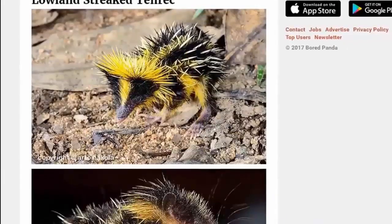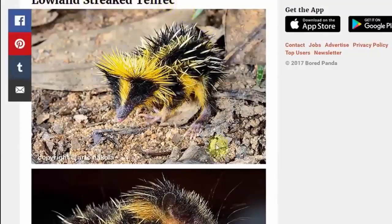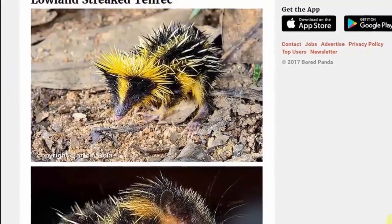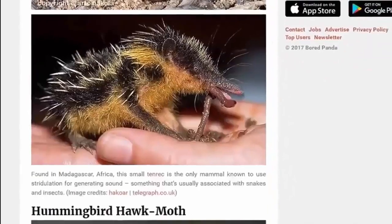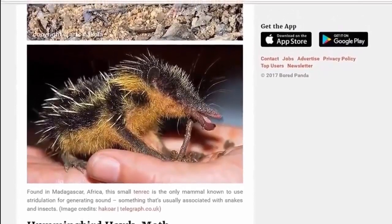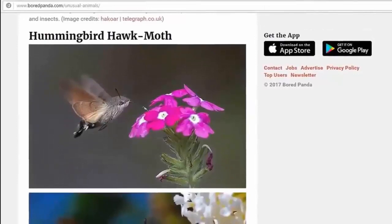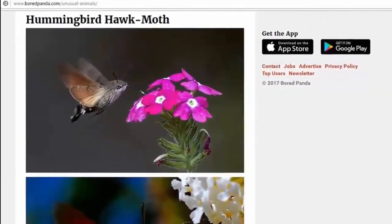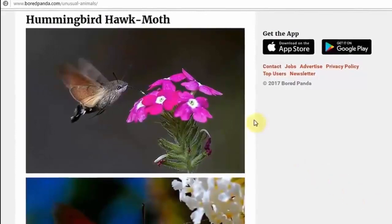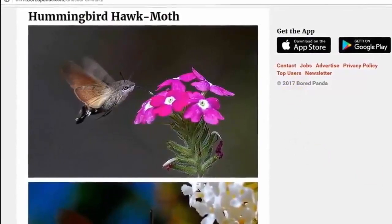And then we have, of course, the lowland streaked tenrec. Tenrec? What kind of name is a tenrec? I've never heard of a tenrec before. I've heard of a train wreck before, but never a tenrec. And then we have the hummingbird hawk moth, of course, the everyday, common household name, hummingbird hawk moth. Yeah. Alrighty.